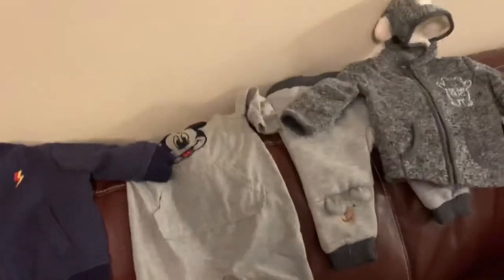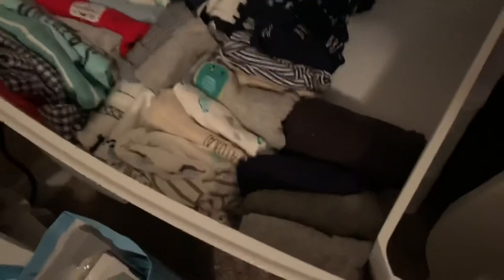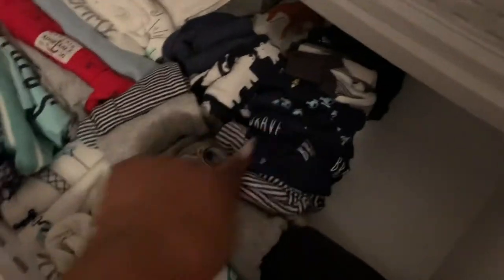And everything else is folded and put in the drawers, and I'll show you just a sneak peek of the drawers. This is one of his fullest drawers at the moment. This is all 6 month clothes. These are all his 6 to 9 month onesies and 6 to 9 month pants. I'm gonna continue to fill this up as he gets more.